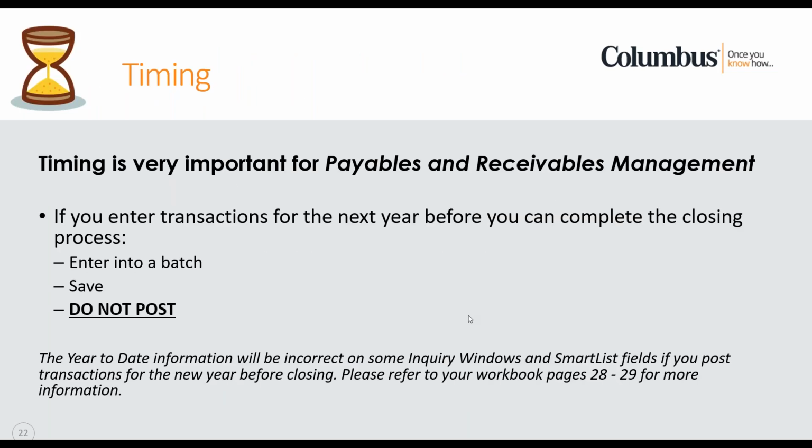Timing. So this is one of the more common questions. Timing is very important for payables and receivables. If you enter transactions for the next year before you can complete the closing process, try to enter them into a batch and save, and don't post. The year-to-date information will be incorrect on some inquiry screens and SmartList fields if you post those transactions for the new year before closing.